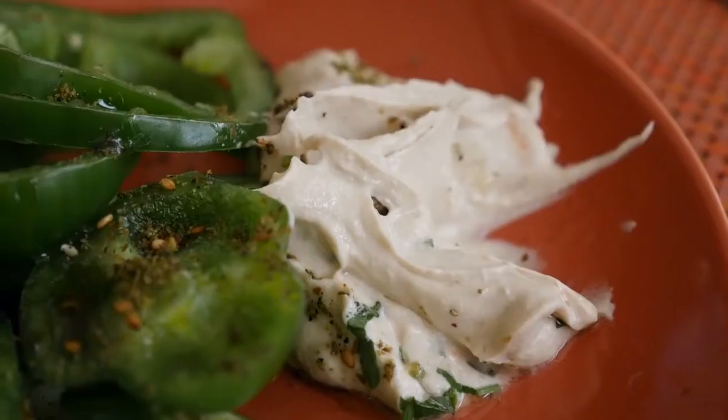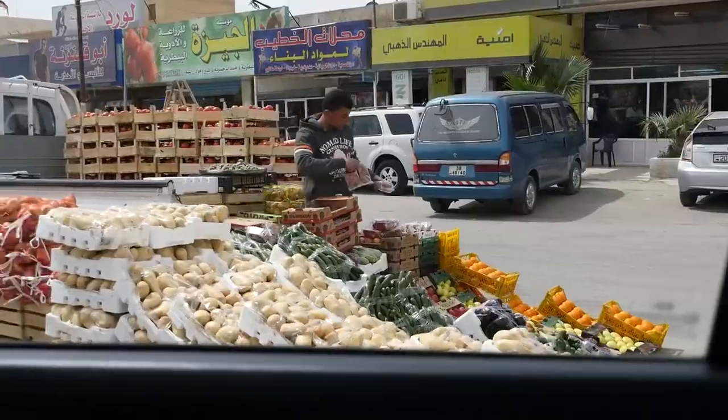I'm loving the hummus for breakfast. For the next 5 days we're gonna be traveling around Jordan. We're gonna do all sorts of adventure activities, see some of the most famous sites and attractions. I'm excited, and then after that we're gonna be coming back to Amman for 2 more days before we leave.